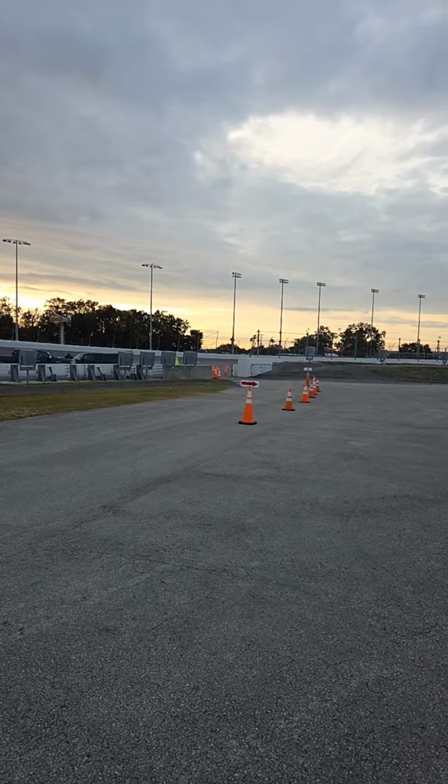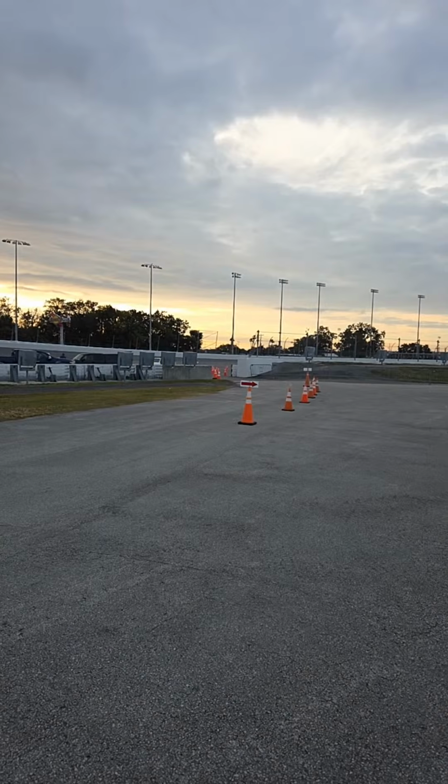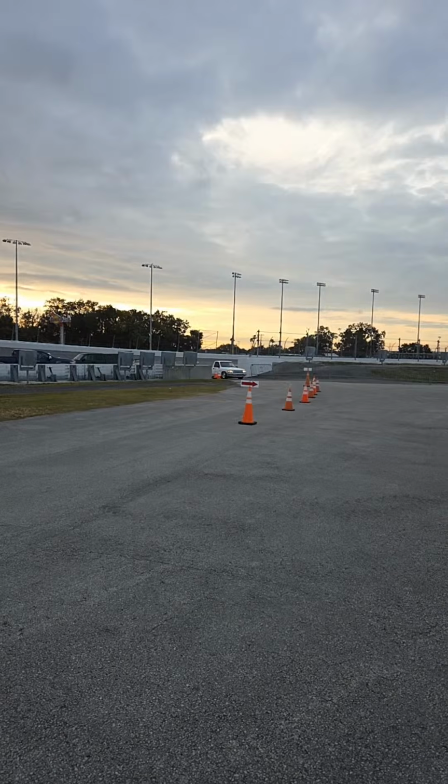I am at the Daytona Turkey Run. This is the back stretch right there along the back. You see the line of lights. That's actually turn 3. You have to drive down the back stretch after you pay on the other side of the track. But this is my little spot. I hang out here.